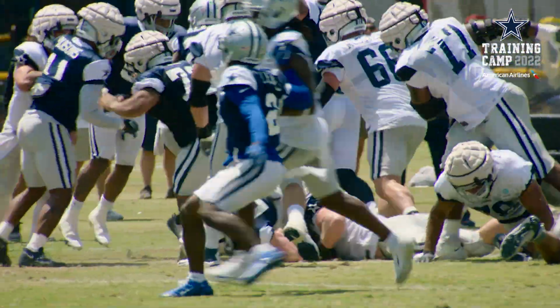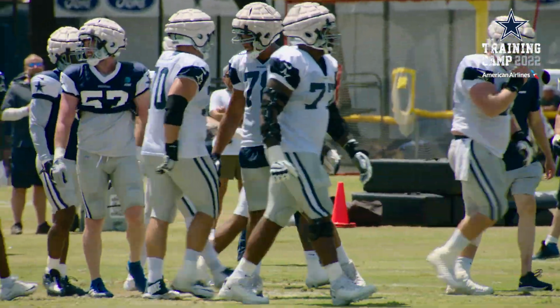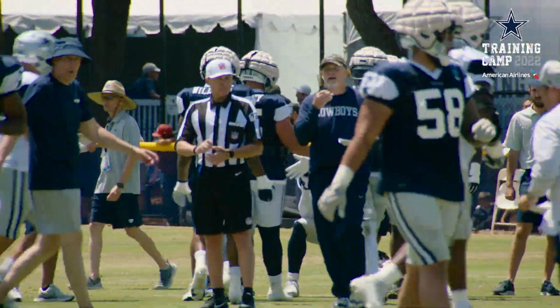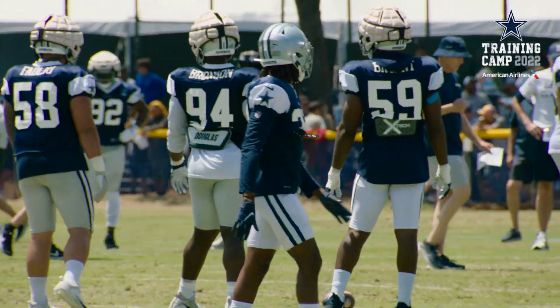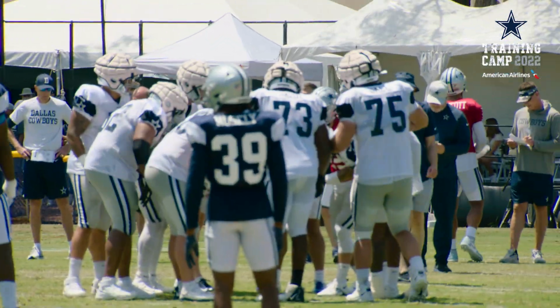Handoff to the far side. Nowhere to go again. Man, Big Sam Williams is coming off that edge. I know a lot of times when people think about the defensive end position, they think of their ability to rush the passer, but their ability to run things down from the backside on the run plays is huge as well, and we just saw it right there.